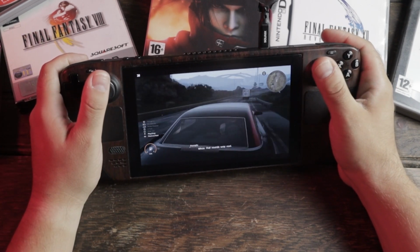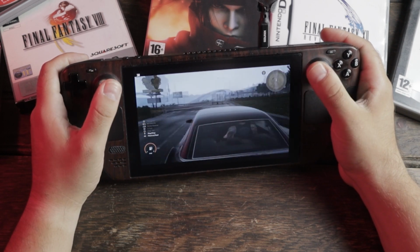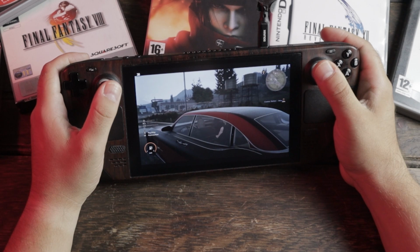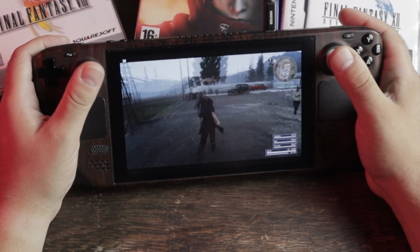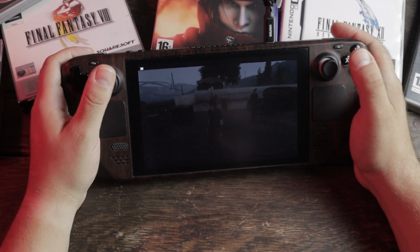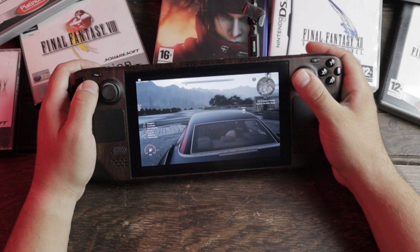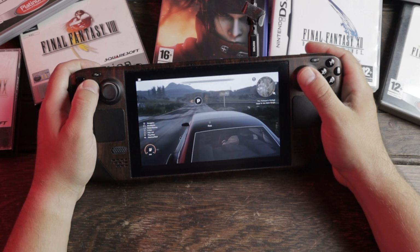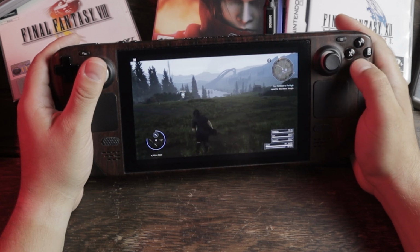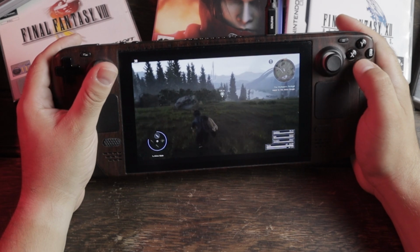Whoa, that sounds way cool. I'm actually looking at the open world. Not many effects going on though. I used to play this so much, my girlfriend was going crazy from all these songs. Were just driving her insane. Ah yes, the long drives in this game. I do remember those. This, yeah, really runs fine. Looks good on the Steam Deck screen.